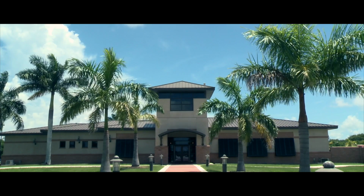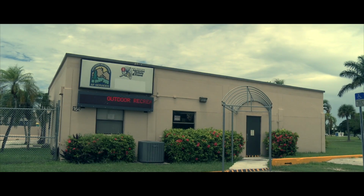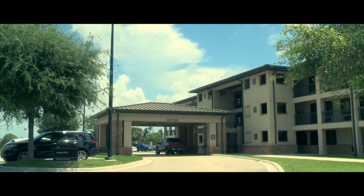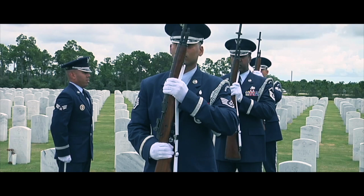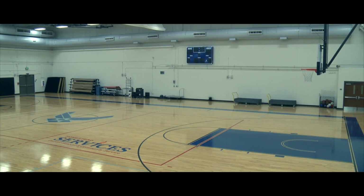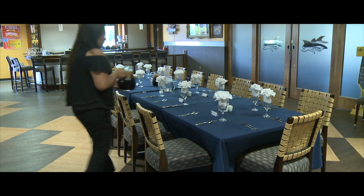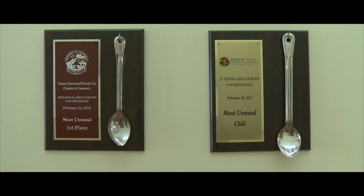Under the facility sections we find dining facility, outdoor recreation, fitness center, lodging, and mortuary services. All of these duties are used to maintain the capability to fully deploy forces and ensure the training provided in support of mission readiness meets the Air Force Reserve Command requirements.